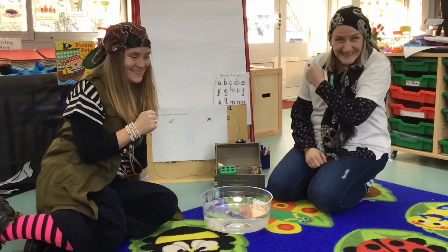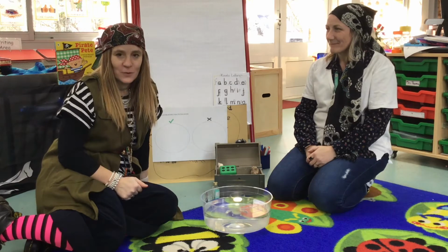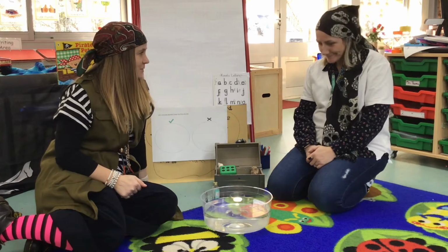Arr! Are you ready for your final pirate challenge of the week? You like this one, don't you? This is one of my favourites. Yeah, it's the floating and sinking.